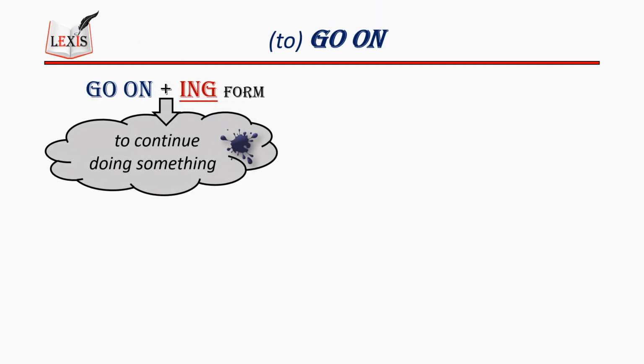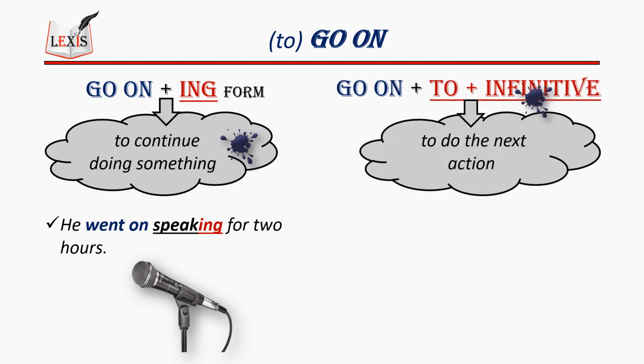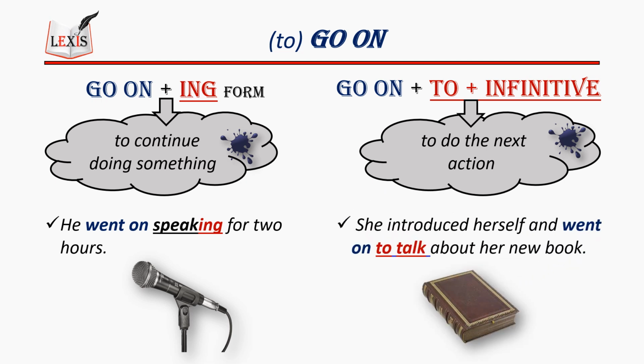Go on. Go on plus ing form means to continue doing something. For example, he went on speaking for 2 hours. However, go on plus infinitive means to do the next action, which is often the next stage in a process described in the context. An example: she introduced herself and went on to talk about her new book.